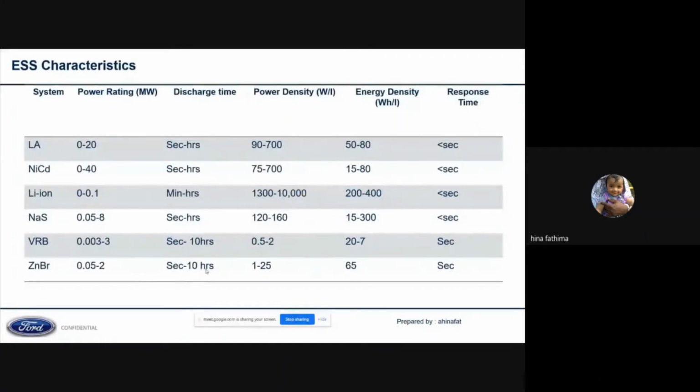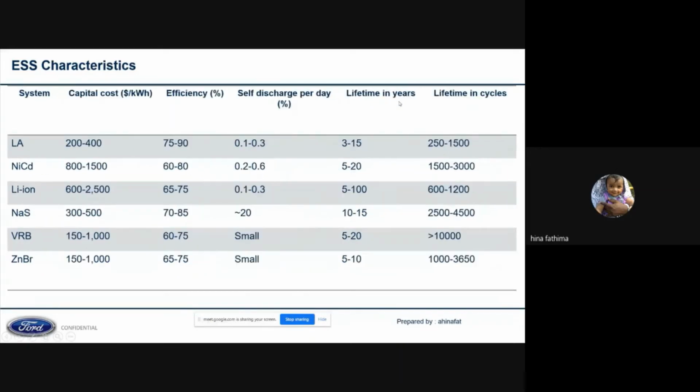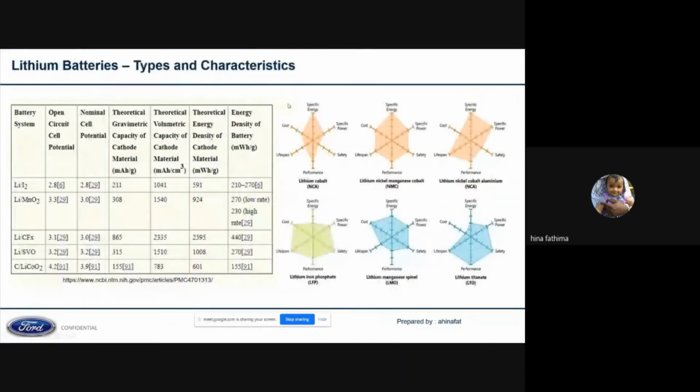So again, I'm just having a glimpse at this. This comparison is to see why lithium ion rules the market today. You can see the power density is the highest in lithium ion, and the energy density is also the highest. So we have said that lithium ion is the best as of now present in the market.